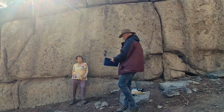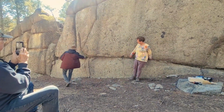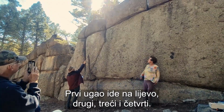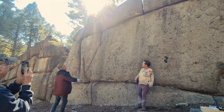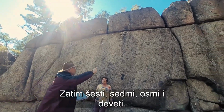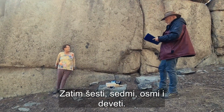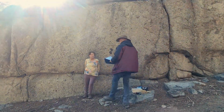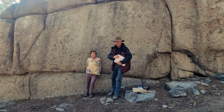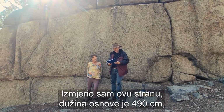This block starts from here. The first corner, go to the left. Second one, third one. The place where the two blocks above it meet is the fifth corner. Number six, number seven, eight, nine. At the bottom, we have 9 corners. Nature does not make blocks which are polygonal, but rather regular. 9 corners.